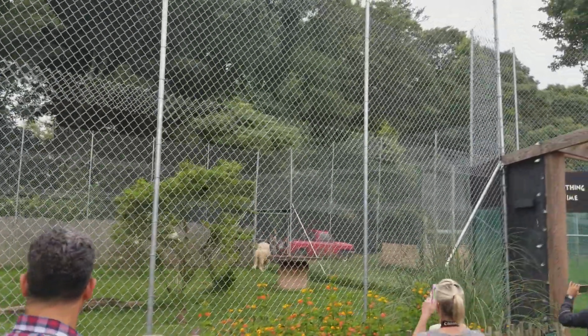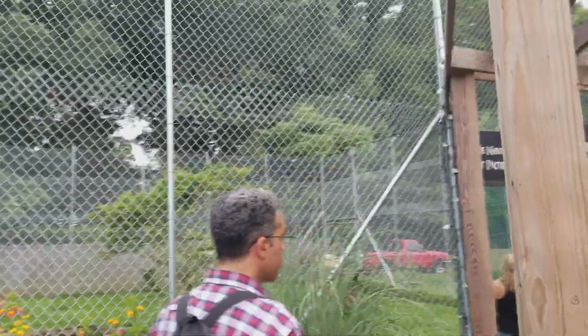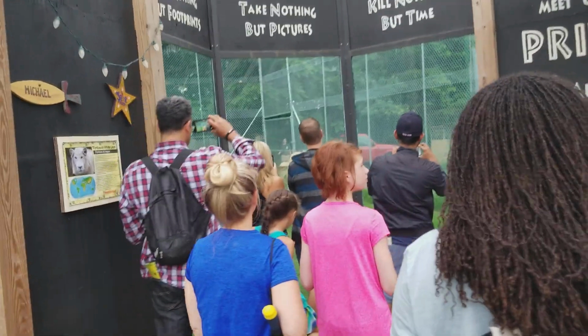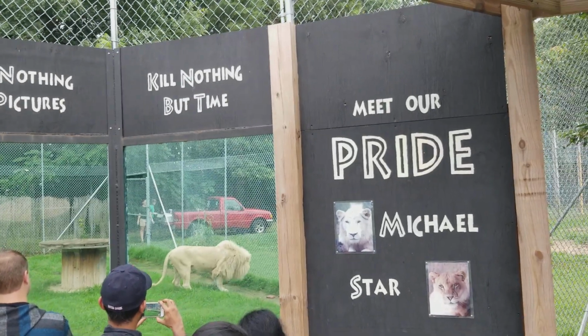He is 5 years old, and he loves his girlfriend Star. So as I was saying before, we do separate most of our cats. Sometimes to prevent aggression, sometimes because they have specific dietary needs. But in this case, we separate them because Michael loves Star so much that he will present her with his chickens. Which is very, very sweet, but she was getting a little bit pudgy.